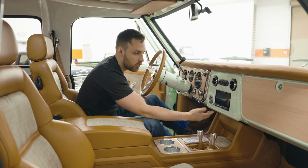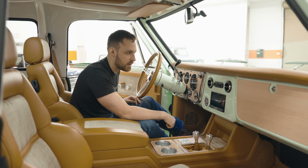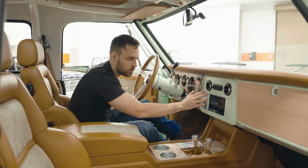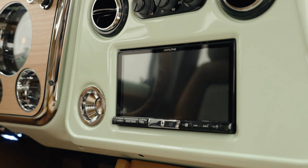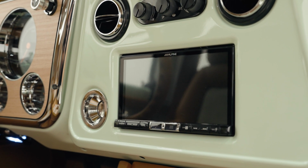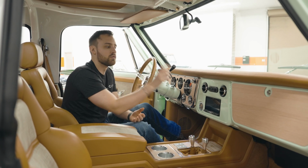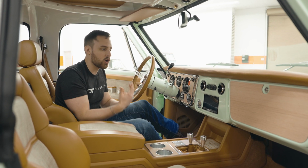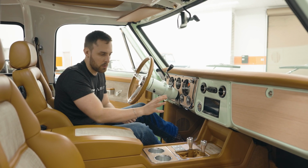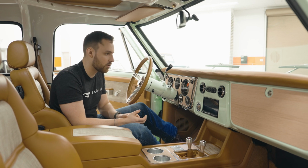Coming above that, you've got your infotainment panel here, as well as your AC. We'll start with the infotainment. It's a double-DIN touchscreen Alpine system. It has Apple CarPlay and Android Auto, so really nice features. Your reversing camera is also going to appear in that screen, very much like a normal truck or a normal car. All of that stuff is operational to what you're used to in a modern vehicle.